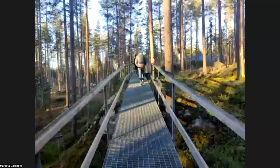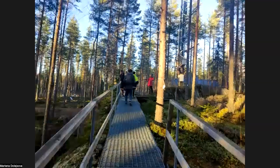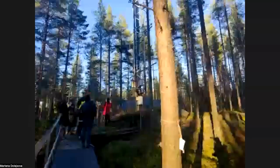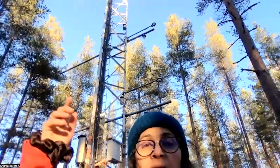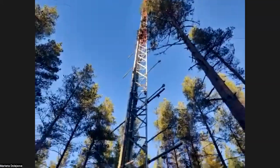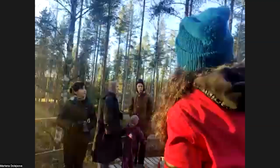This is one of the celebrities of the station, like Marketa said. It's a mast, the highest one, 135 meters. Sorry, 180 meters. It was built to measure atmosphere reactions at different heights. It's already 20 years since they installed it. It has sensors every 5-7 meters. This is the biggest piece of equipment.